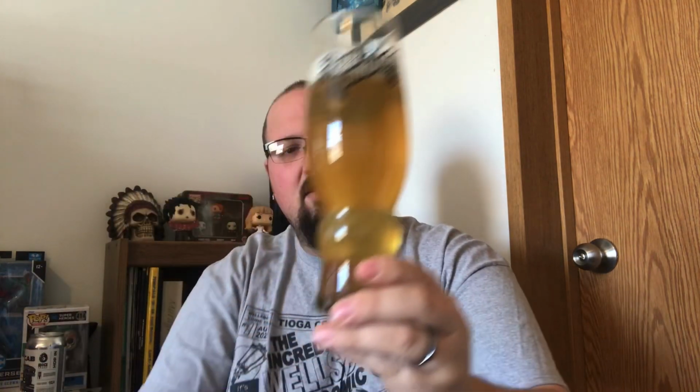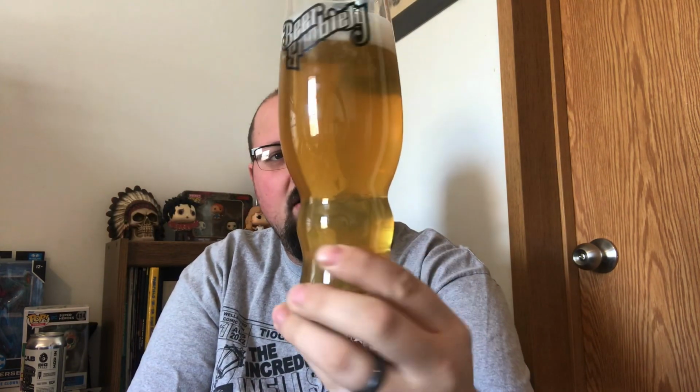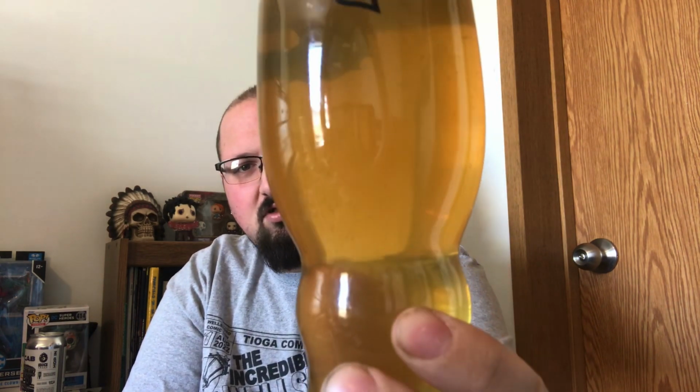Look at that clear yellow, kind of that wheat golden yellow, about a finger of foamy white head. Yeah, crystal clear, that almost piss yellow is the best way I can describe it. Golden, lots of bubbles coming up through it. It's got some good carbonation going on in there.